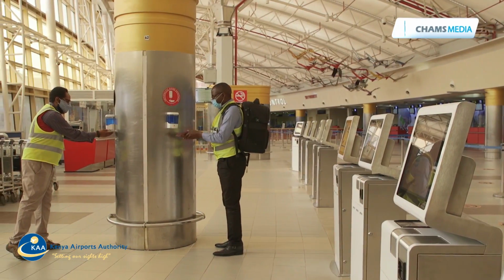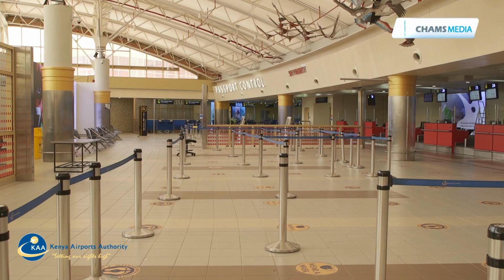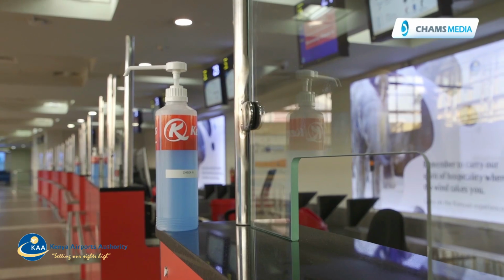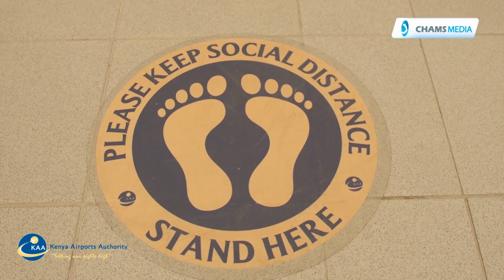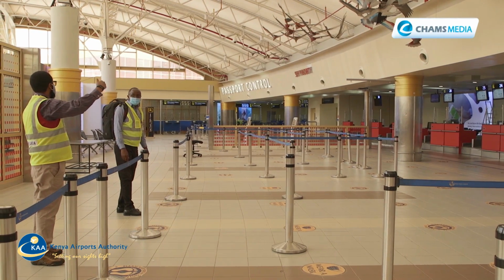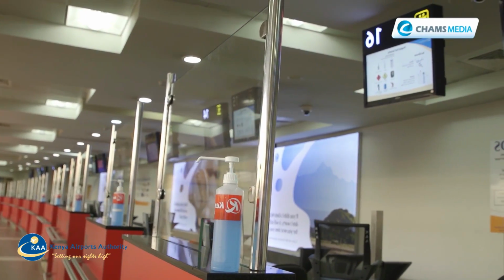And as you can see, the airport authority has installed multiple points around the columns. So while keeping social distancing, we shall be proceeding to the immigration counters. Right here, if you look to your right, you'll see the traditional check-in counter setup with an important component of social distancing and queuing, as well as counters that help protect the person providing you service as well as yourself. If you had luggage, you'd go to the counter.